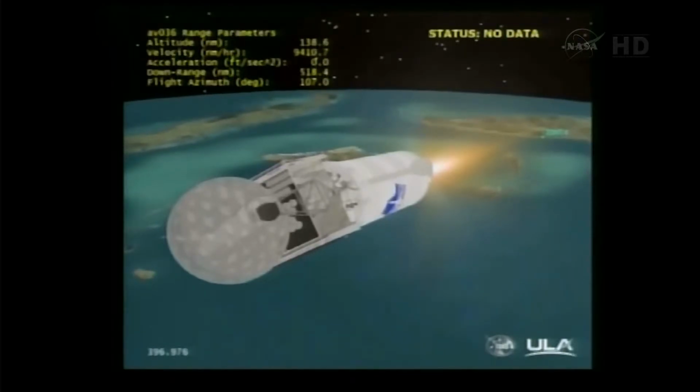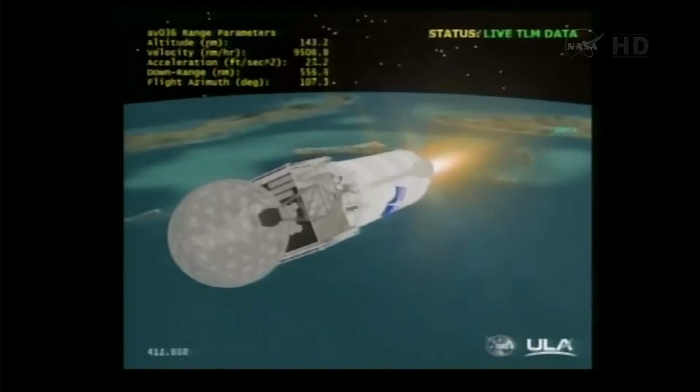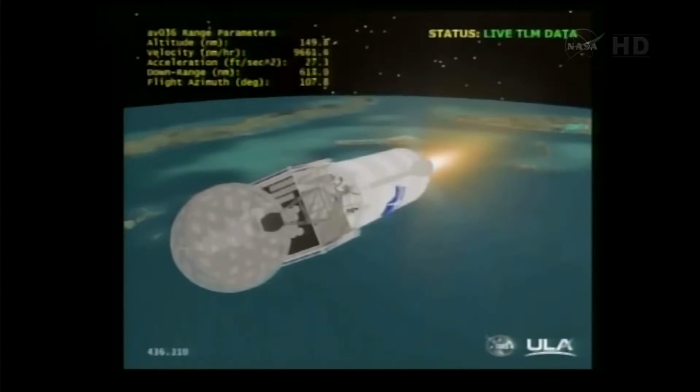And we have had the format change at this point, just a minor dropout in data. Data quality is currently very good. Bus and battery voltages on Centaur are nominal. Current altitude is 148 miles. Downrange distance is 785 miles. Current velocity is 12,041 miles per hour.